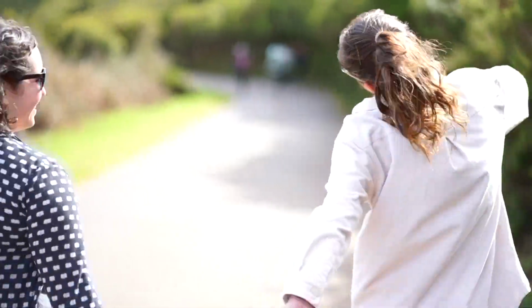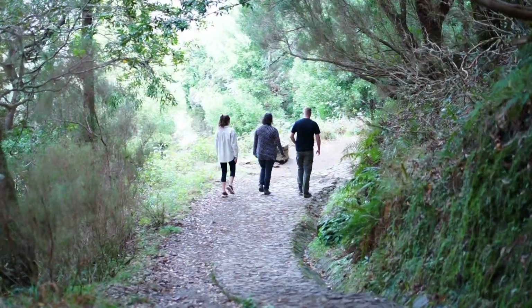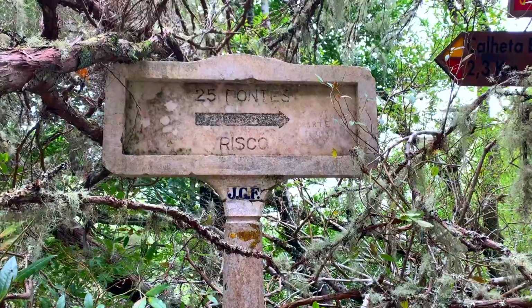Nice. Look at that. We're doing the Levada of 25 waterfalls or something like that, and we're slightly concerned because we've been walking downhill for the past 30 minutes and the trail hasn't even started yet, so we know it's going to be an absolute pain to get all the way back up.